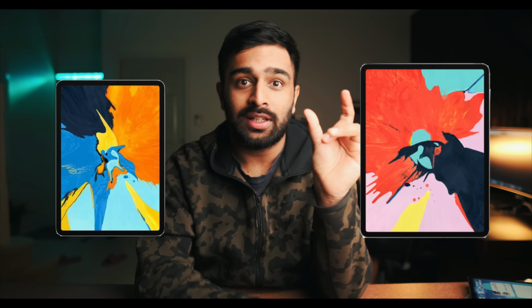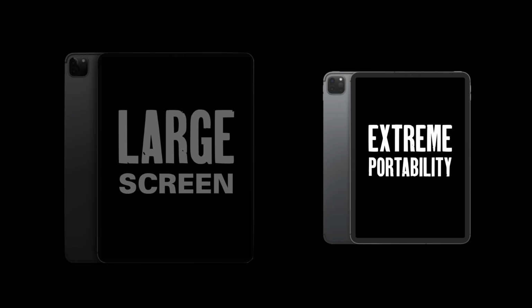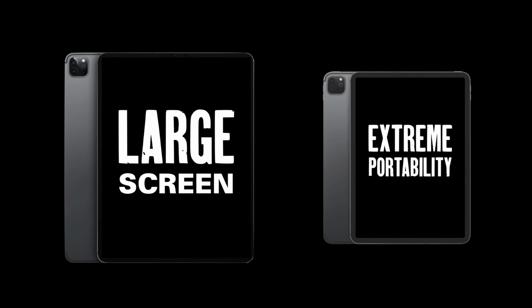So although one iPad Pro is 12.9 inches and the other one's 11 inches, and literally the difference is only 1.9 inches, if you actually tried using both these devices in everyday use, you'll start to realize that they're actually very different experiences. They both have their strengths and they both have their weaknesses. Essentially, when you pick a size, you're making a choice between extreme portability, which the 11 inch has, and a larger screen, which the 12.9 inch has.